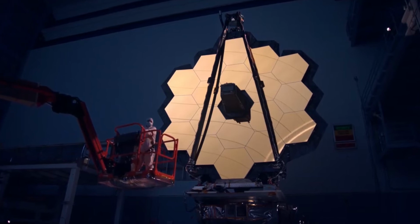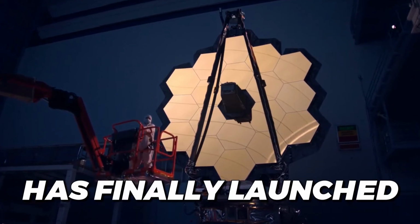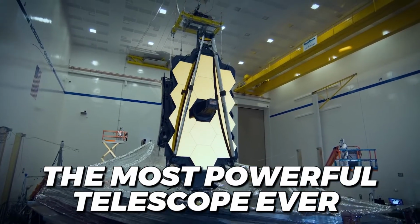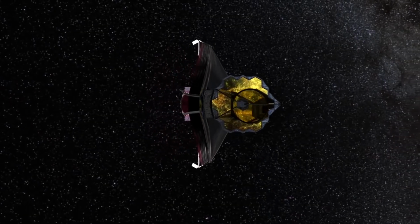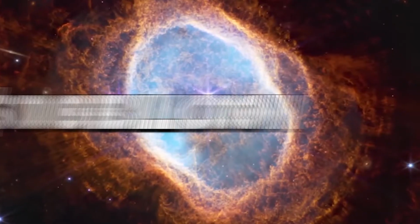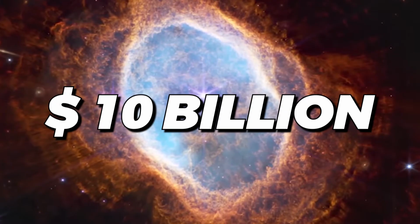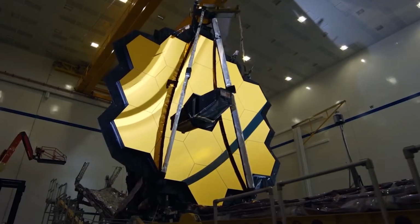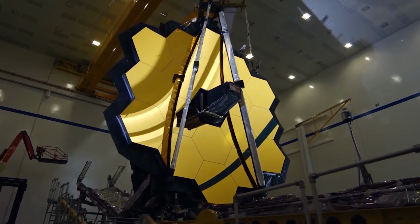NASA's James Webb Space Telescope has finally launched. After 26 years of design and production, the most powerful telescope ever is about to start transmitting its first images. It's designed to study the very early universe, just after the Big Bang. Costing around $10 billion, it has the potential to reshape the way we see the cosmos. Join us as we tell you about why the James Webb Space Telescope is changing our perspective on the stars.